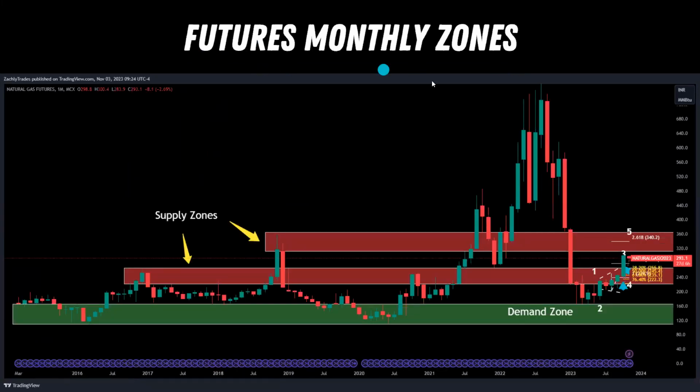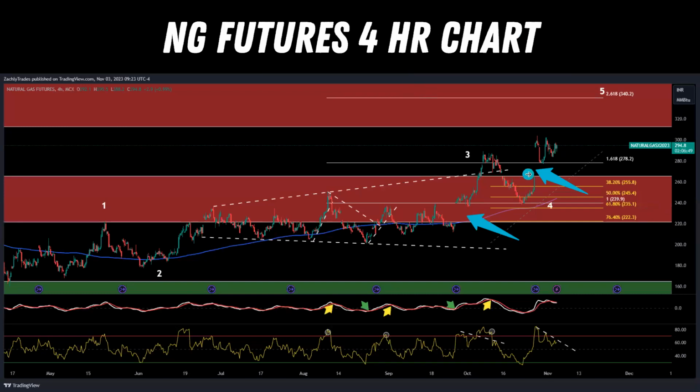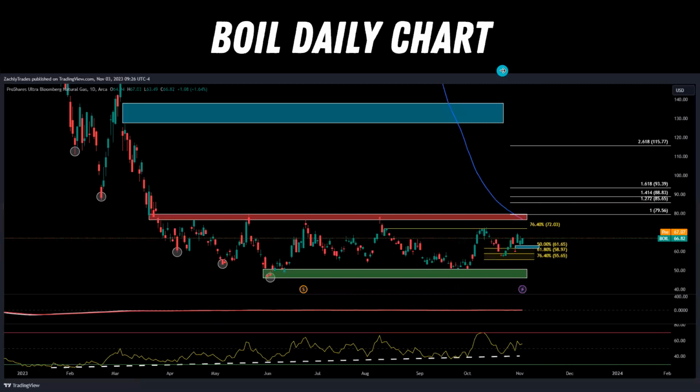We're also going to go over the MCX futures and take a look at the monthly chart, so you can get a big picture idea of the monthly supply and demand zones. And then we'll zoom in from there and go over the 4-hour chart. And we talked about how this was a risky area to be buying over here, and it was very possible that we could break down, come back down to these levels right here for our wave 4, and that's exactly what we got. And we're proceeding higher up to our wave 5 targets. So things are going good, but there are some things you do need to be cautious of, and we'll break that down. All right, we'll talk about BOIL.